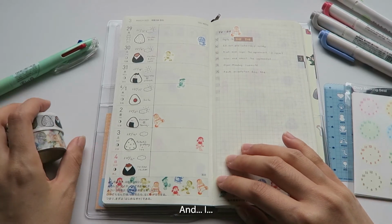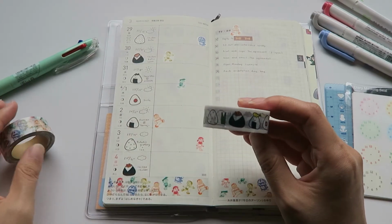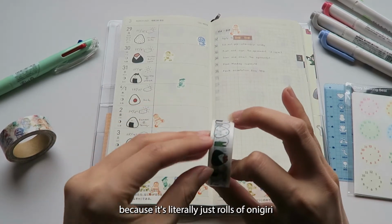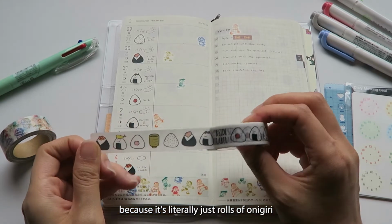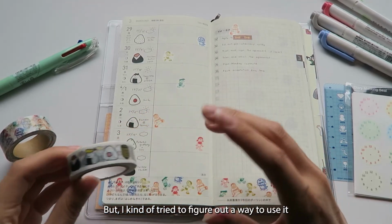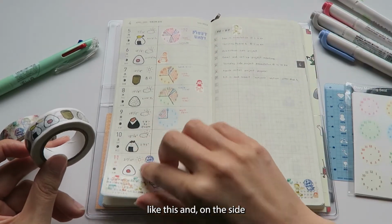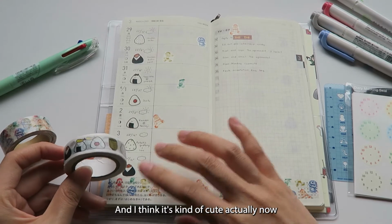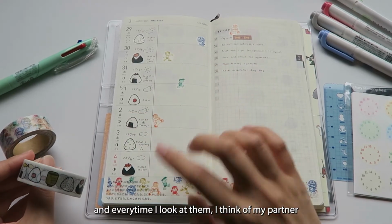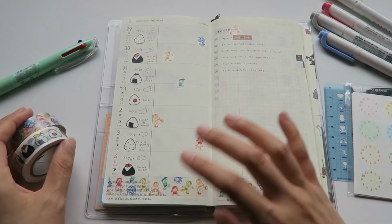And I got this onigiri washi from my partner, and at first I was not so fond of it because it's literally just rolls of onigiri with faces on it, but I tried to figure out a way to use it, so I have cut them out like this and on the side, and I think it's kind of cute actually now. I think it looks nice in the space, and every time I look at them I think of my partner, that he went to Loft and picked this one for me, so I think it's very sweet.